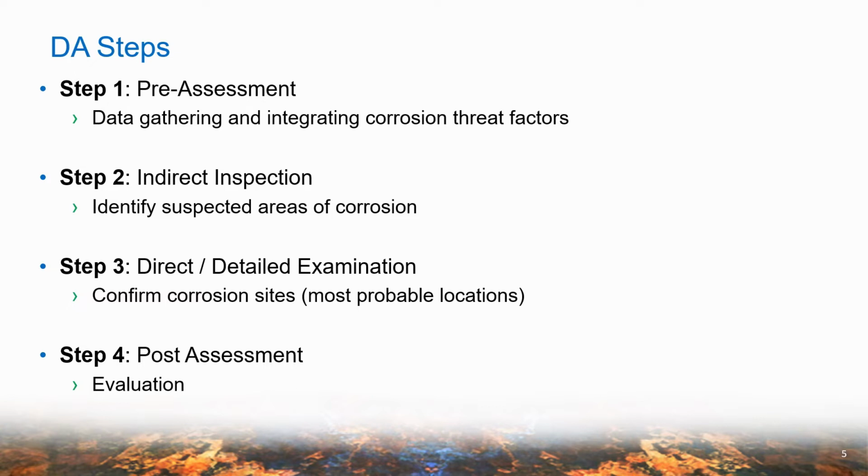The first stage of the DA is the pre-assessment. So stage one is the pre-assessment, which is step one. That is when you gather all the information pertaining to that specific pipeline. You gather all the data, and then you try to screen the factors and confirm that this chosen inspection is the appropriate technique for that pipeline segment. So you collect the data, and you confirm whether it is actually feasible to complete the inspection.